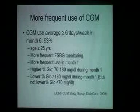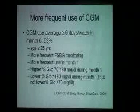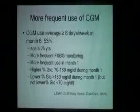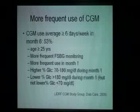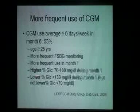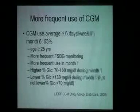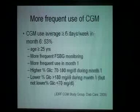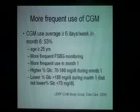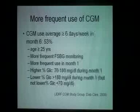Then they looked at their glycemic control. So patients who in the first month of using CGM had better control and had more glucose levels within the range, they used CGM more frequently by the end of the 6 months. So they stayed with CGM better. Also, patients who had less hyperglycemia during the first month, they also stayed better with the CGM. Again, this could be that the first month they used it, they saw good results, and they kept going, or maybe this was the selection bias. They were patients that were more diligent to begin with. Interestingly, the ones that had less hypoglycemic episodes, it wasn't a significant factor in terms of staying with the CGM.